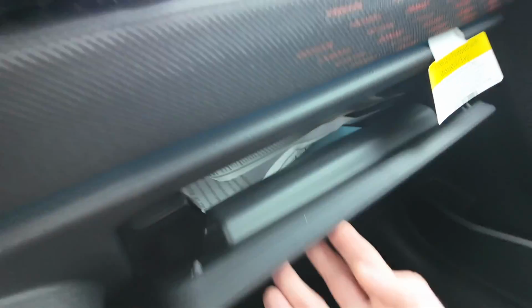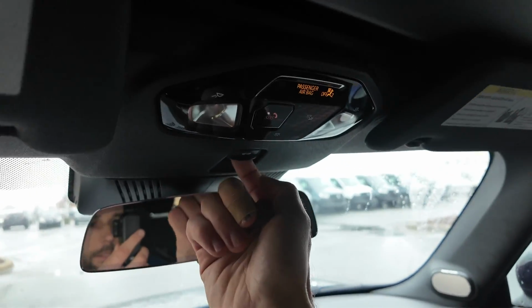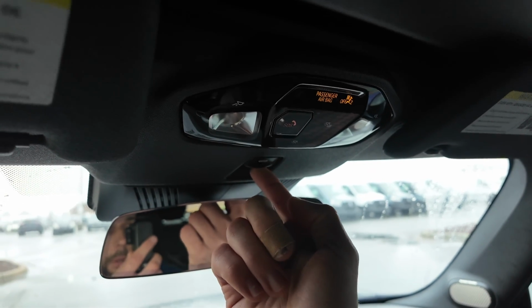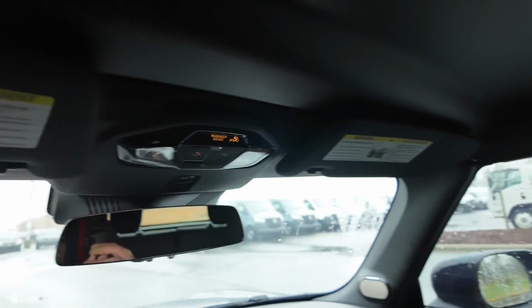And then there's plenty of storage in the glove box. There's also the rear view mirror, touch sensitive dome lights, and then this is the actual control to go ahead and put up and down the top if you're not using the key fob. So pretty easy to do that.